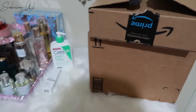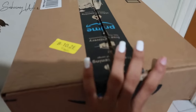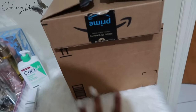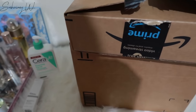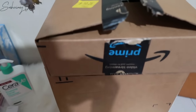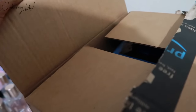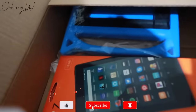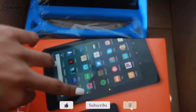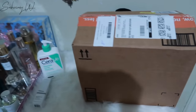So yeah, then these are for my baby brother. These are Christmas gifts basically for my baby brother and his dad, because we're buying gifts for each other this year. So I'm going to show you guys, because he's not going to watch the video. He's almost one, so I bought him a tablet and a case so he can watch his little cartoons in his own space.